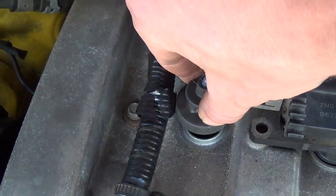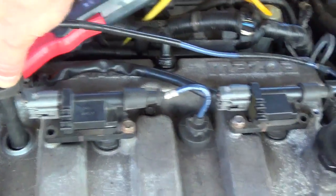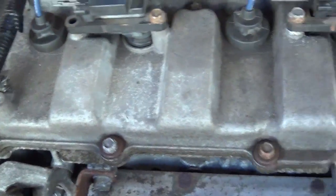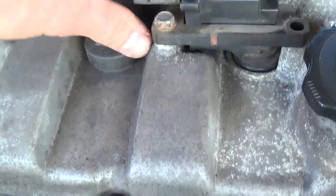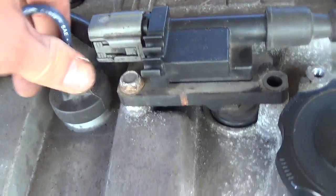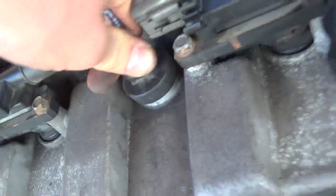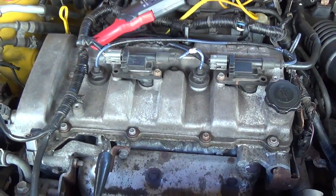Doing a cylinder drop test, taking the plug wire out, and it's running the same crappy way. Cylinder 1 is not contributing. For example, if you take cylinder 3 out, it basically stalls out. Cylinder 3 is contributing. So, what the heck is going on, right? I guess we're getting close, but man, this one's kicking my ass too.